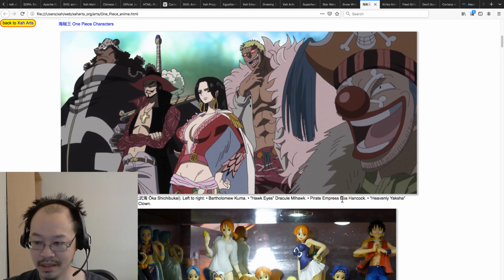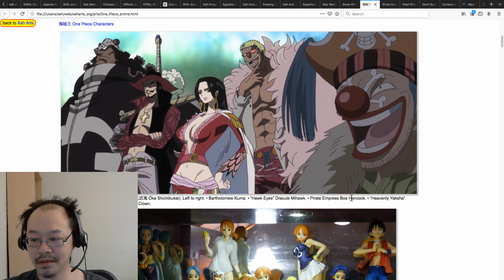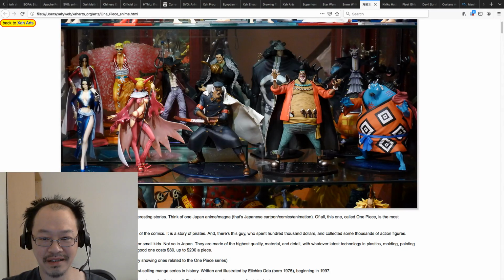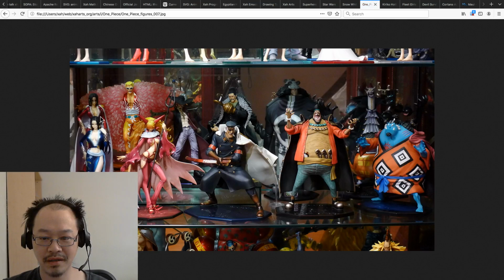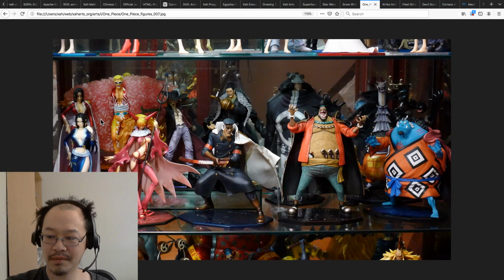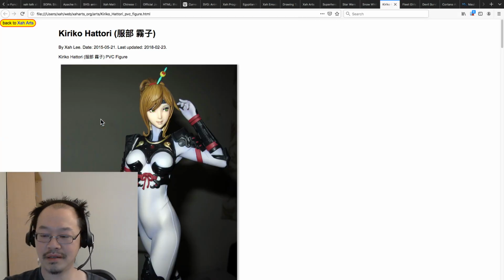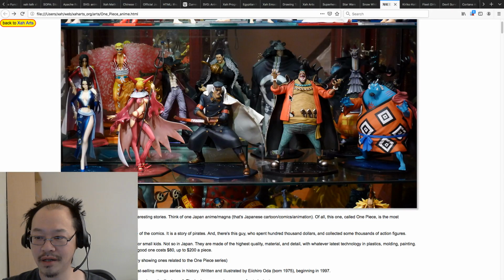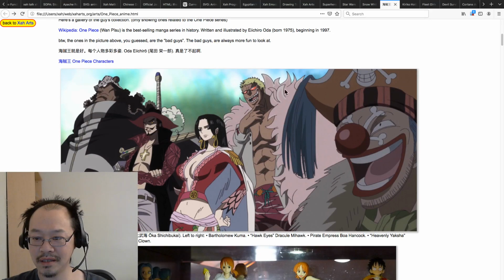Pirate Empress Boa Hancock. Okay, and in the figurine, this guy has two versions of him. My image is not too big. Whoops. Anyway, you can see now this guy, a bad guy.